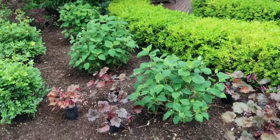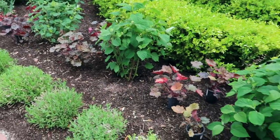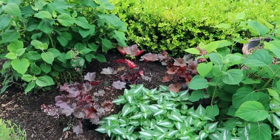And these are incredible hydrangeas that do really well right here. But every year I feel compelled to fill in with annuals around them, and I just wanted something with some color that was perennial. And I think that those are a beautiful look in here.